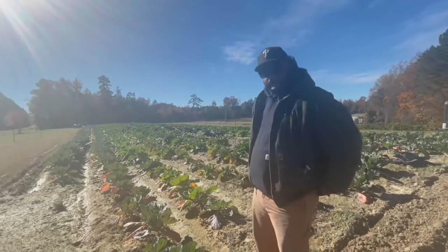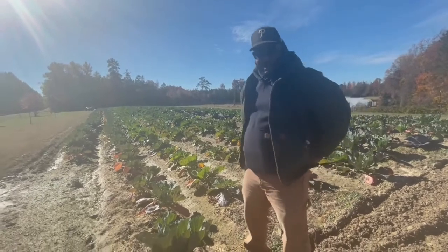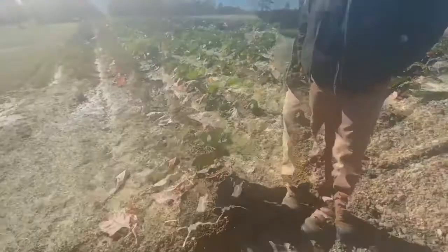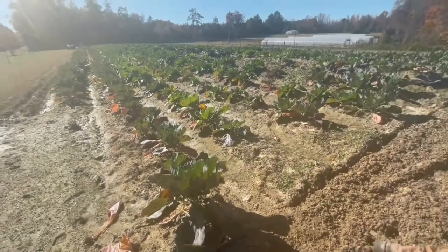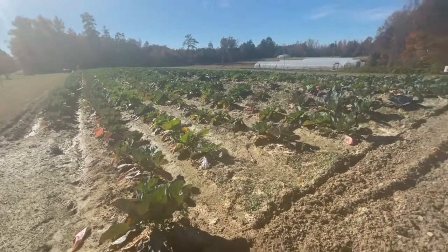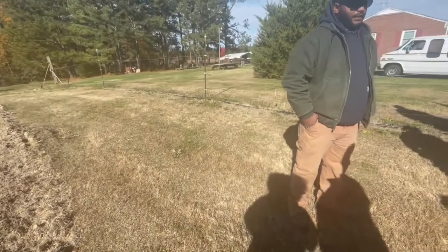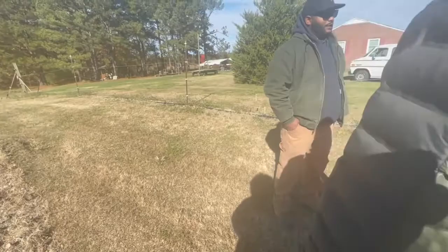Have y'all had a frost yet? Oh yeah, last night. Yeah, we had about three frosts already. And what we're gonna do, we're gonna go on down the hill, and we'll see some more stuff. These greens are not ready for picking yet, are they? Yeah, they ready. Yep, they ready. We can get some greens today. For sure.